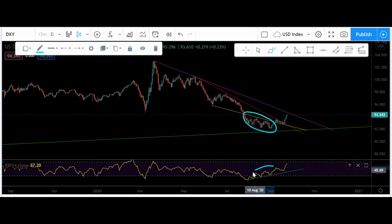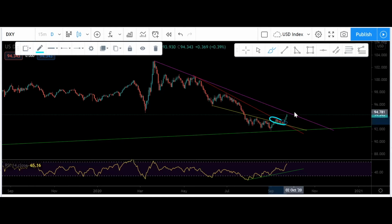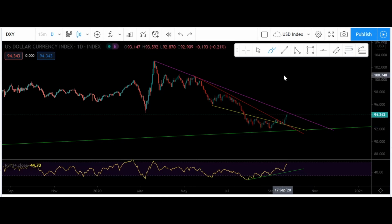And I had pointed out that we had a fairly bullish divergence on the RSI to go with that, so I was watching for a bit of a breakout of that. As well, I extended this red resistance line down, and you can see here we were really flirting with it in this area, but we got our break and we are moving up higher.